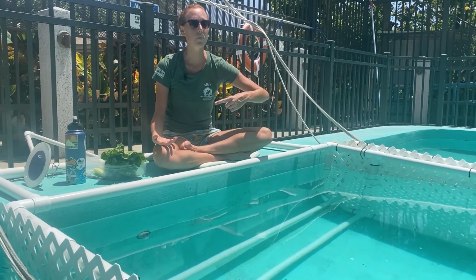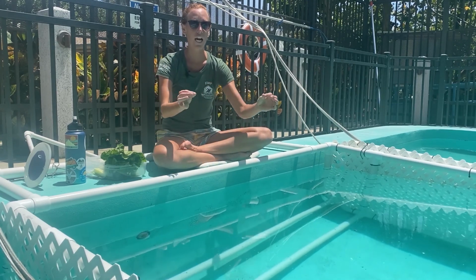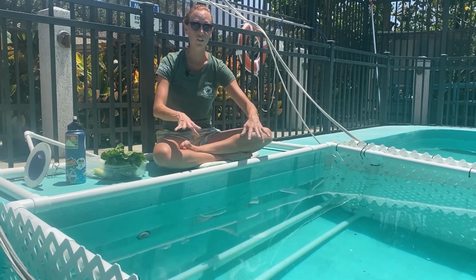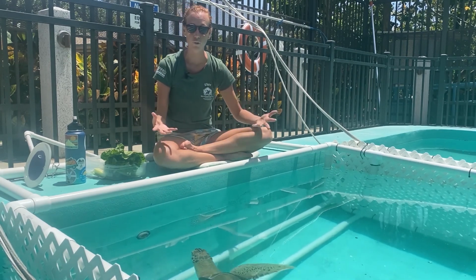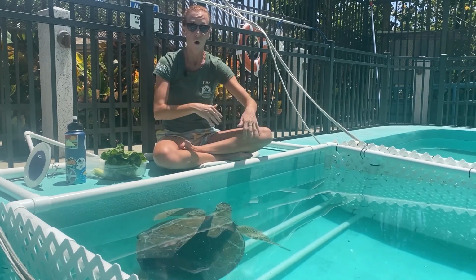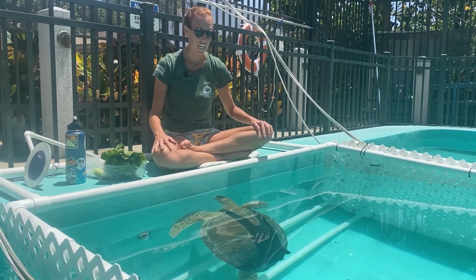As Captain comes by, you might see the top of her shell, her carapace, and those kind of circular shapes on her. Those are her scales. Now sea turtles, they have modified scales called scutes. The scales are very noticeable on her head and on her front flippers. Or if we think of a snake, especially when they shed their skin, they have very scaly skin.